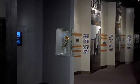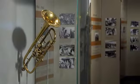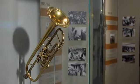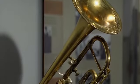We have, for instance, the trumpet that was played by a Dutch musician named Louis Bennett. He played this in the orchestra at Auschwitz, and it saved his life. And you can imagine it in his hands. You can imagine him blowing through the mouthpiece and understand the role that that played in saving him.